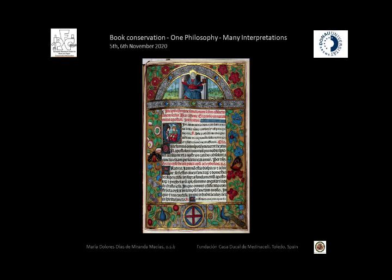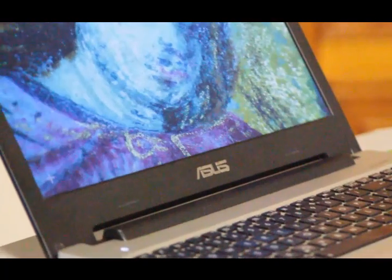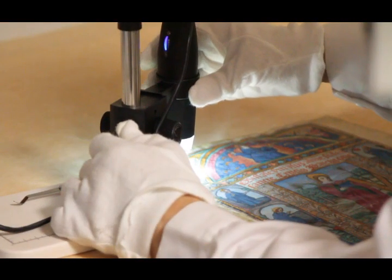The body of the book, parchment, inks and pigments were in an acceptable state of conservation. We will omit the small alterations as well as the intervention process in these parts of the book in order to adhere to the time we have. We will focus only on the aspects concerning the binding.